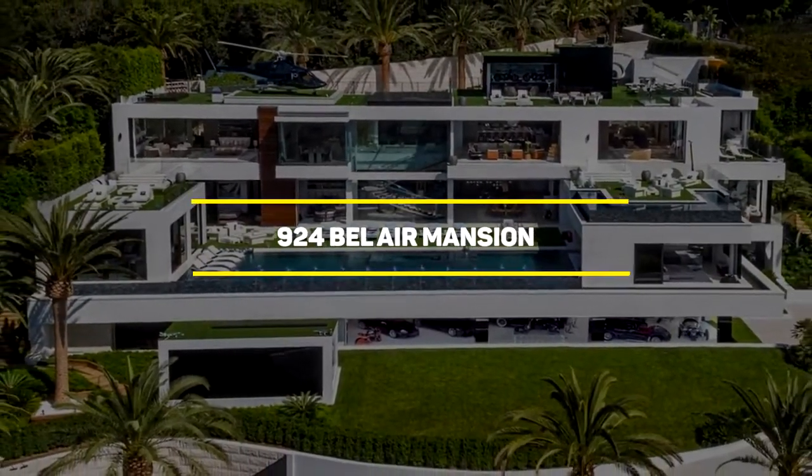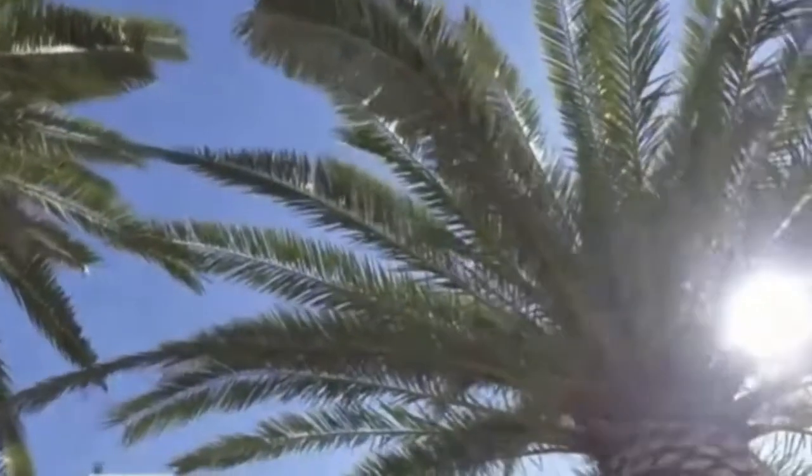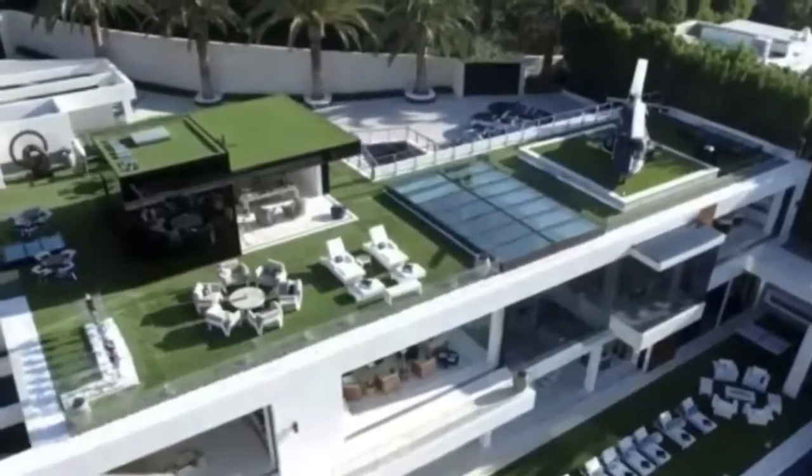Number 7. 924 Bel Air Mansion. If you grew up in the 90s, you might remember Bel Air from the show that made Will Smith famous. You're too young for that? Well, here's what you need to know. Bel Air is where rich people live. It's one of the most expensive neighborhoods in Los Angeles.